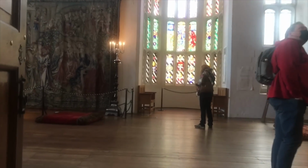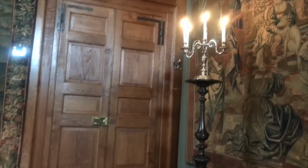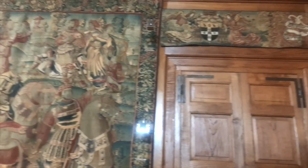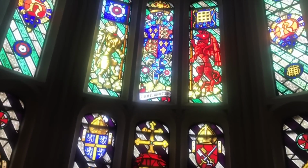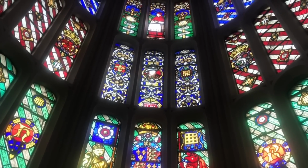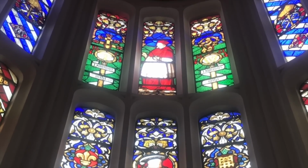This is the Great Watching Chamber. It gets its name from the fact that this is where Henry's yeoman guards would have been stationed, on constant watch and controlling access to Henry's private apartments, the entrance to which lies on the other side of the room. Up ahead here we have more stained glass windows. Henry's coat of arms makes another appearance, and he is actually here himself. There we go. And he's right underneath a depiction of Cardinal Wolsey. I don't know how either of them would feel about that.